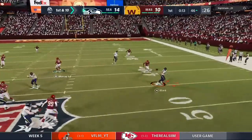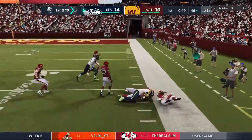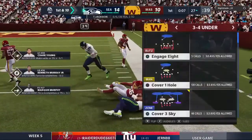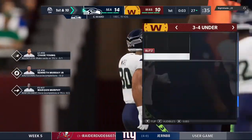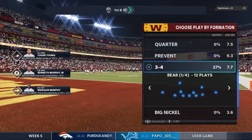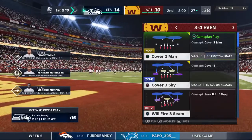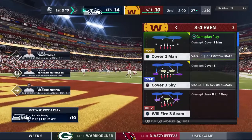Jackson on first down. That's complete to Ward, and he works it past the 30, almost to the 25. They call it a gain of 19, and it moves the chains. First down. An entertaining start to this one. More to come on EA Sports. With the score, Seahawks 14, Washington 10.